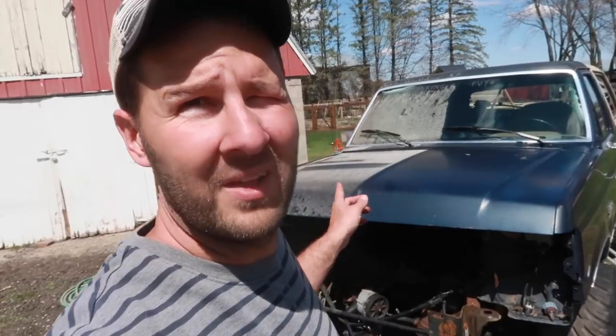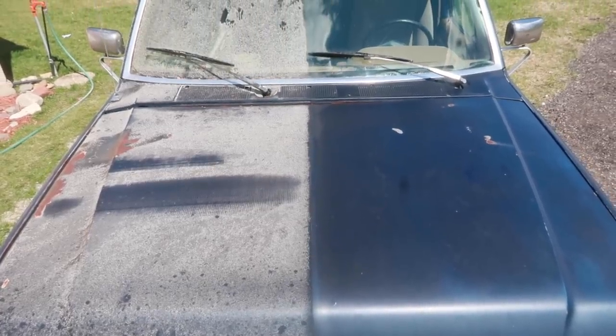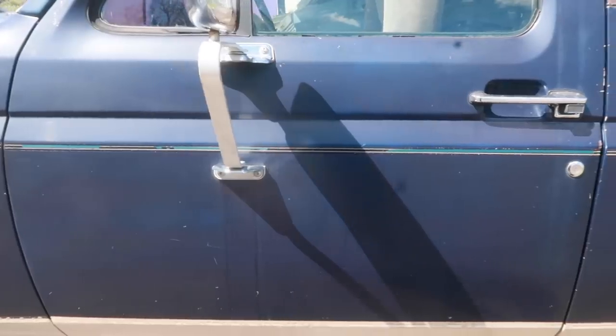Kind of hard to believe that in an hour and a half we went from that to that. I know it's not perfect yet, but it's coming along pretty good. I actually really like the flatness of this blue. I think it's a good look on the thing.